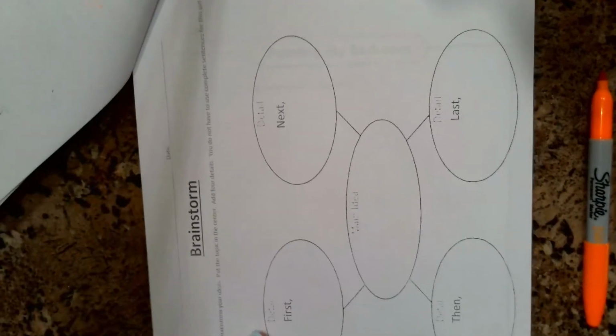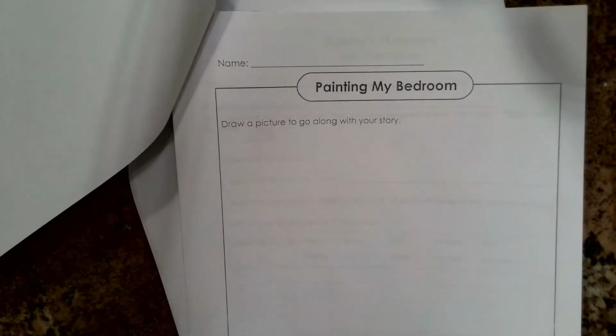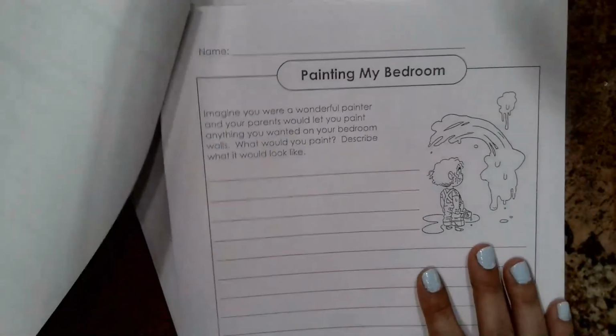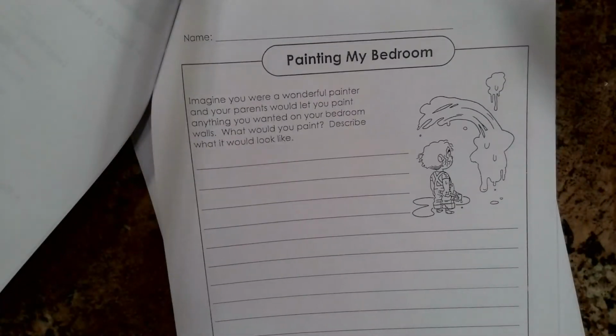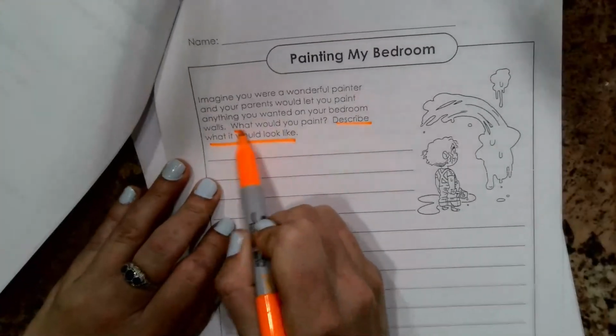All right, now let's go over and see what we're writing about, my favorite subject. Here's our brainstorm, our web. Hopefully we're feeling very comfortable with this. Painting in my bedroom gives me a little clue about what I'm writing about, but I think when we go under Wednesday is when we can find the actual prompt written out. Yes, okay. So under Wednesday it says, imagine you were a wonderful painter and your parents would let you paint anything you wanted on your bedroom walls. What would you paint? Describe what it looks like. What would you paint?